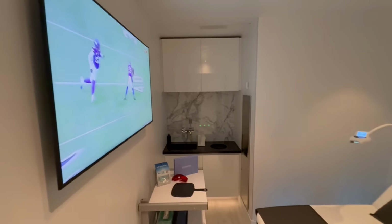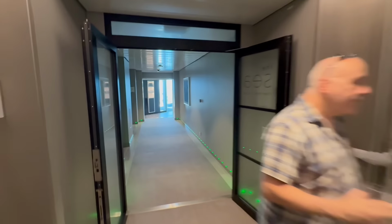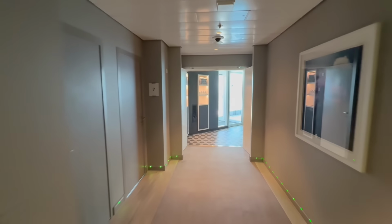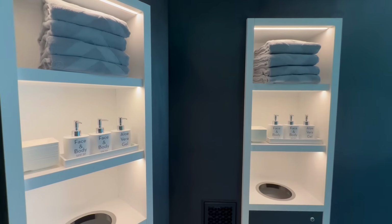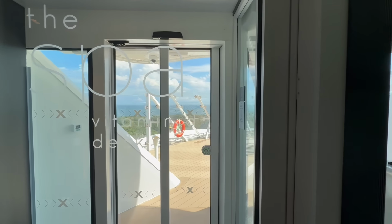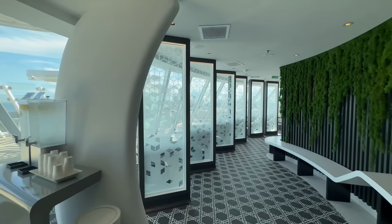Speaking of which, these treatment rooms are elevated with TVs playing sports. I mean, who can compete with that? As we walk forward into the main sea thermal suite, we're going to find some new things. First and foremost, there are towels, lotions, and things that you can apply to your skin to really make them radiate. You can see the vitamin D deck, which we looked at a little earlier.